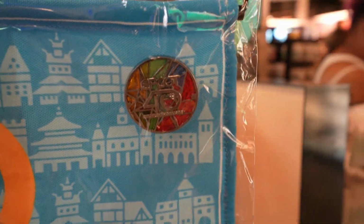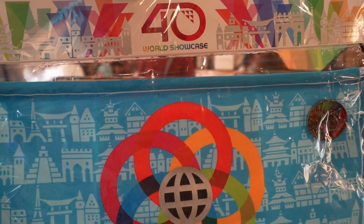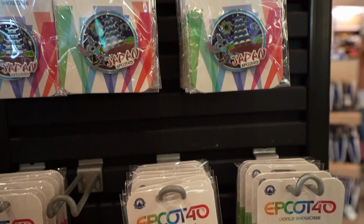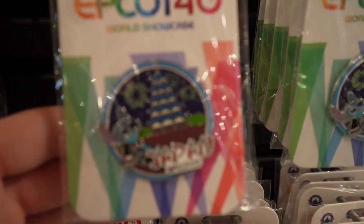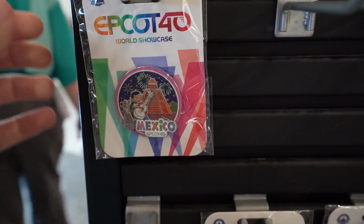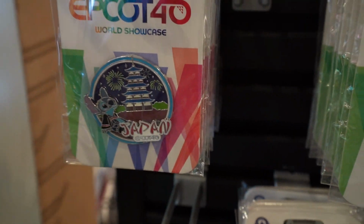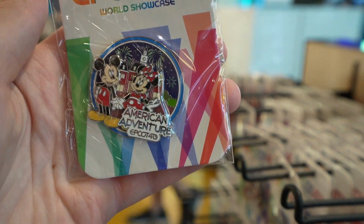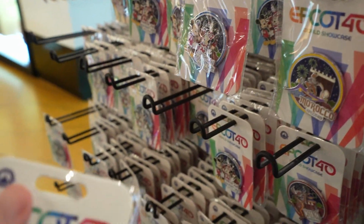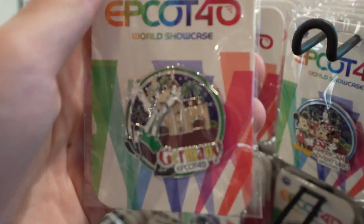There is kind of a hidden pin here that you may not know about, and it is over here for this flag banner thing. If you are looking to collect the pins, there are a lot of pins here that you can see. So you have Japan, and you have Mexico. So you have a little bit of all of them here. So you got Coco. There's Stitch for Japan. Here you have the American Adventure, EPCOT 40th. You've got Germany with Goofy, kind of rocking his little outfit there.